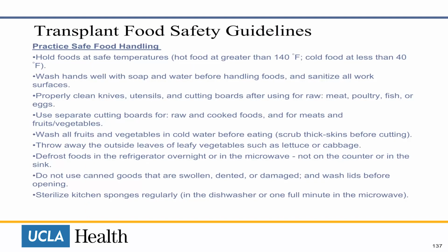Transplant food safety guidelines continued. Practice safe food handling. Hold foods at safe temperatures. Hot food at greater than 140 degrees Fahrenheit. Cold food at less than 40 degrees Fahrenheit. Wash hands well with soap and water before handling foods and sanitize all surfaces. Properly clean knives, utensils, and cutting boards after using for raw meat, poultry, fish, or eggs.